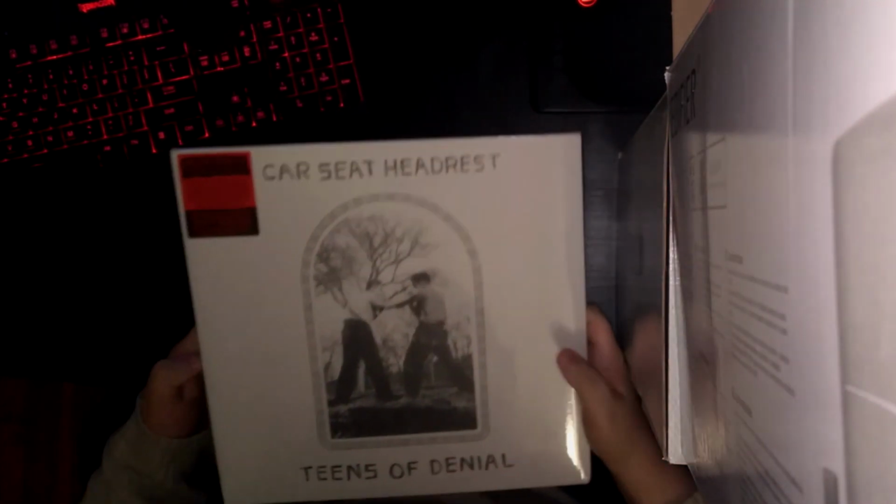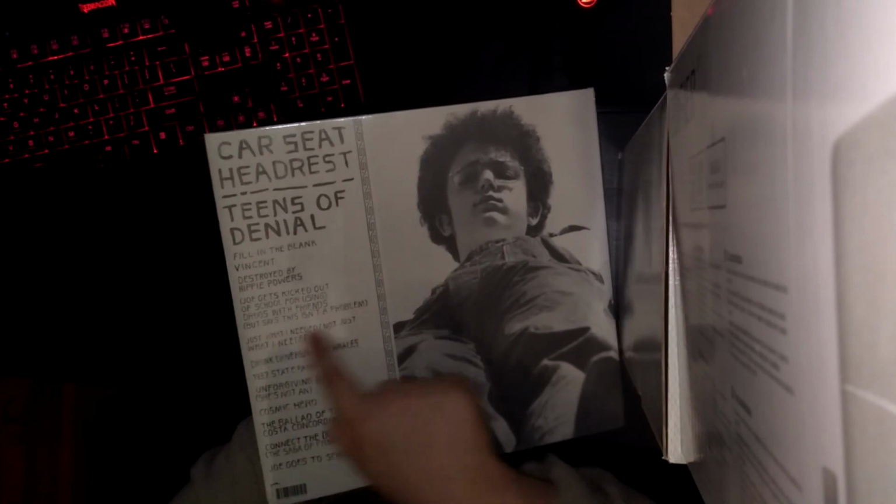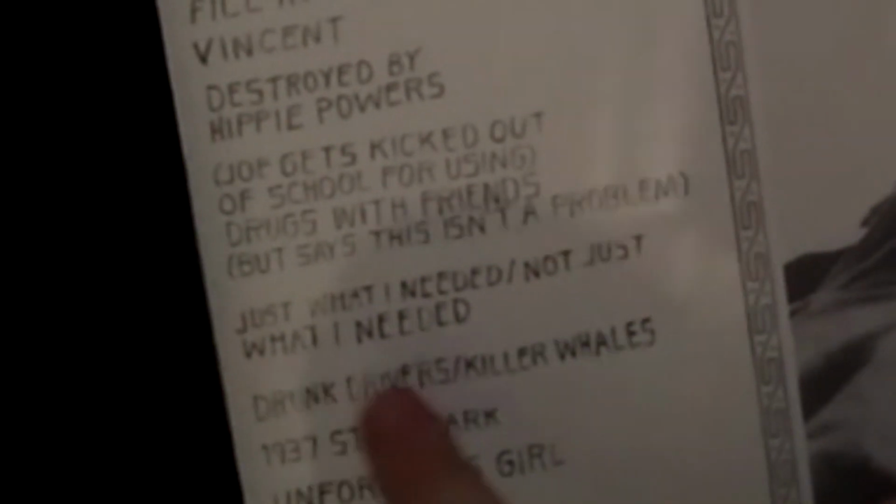It is fantastic. Now this next one is a bit of a special vinyl, mainly because I haven't opened it, well, first of all, and two, it is Teens of Denial. Now what makes this so special? Why haven't I opened it? Mainly because you can't see it right there, but it says "just what I needed, not just what I needed." Now the reason that's so special is because this is actually the recalled version of it.